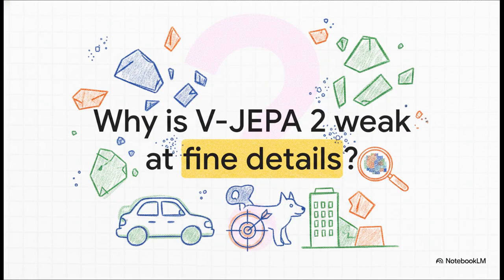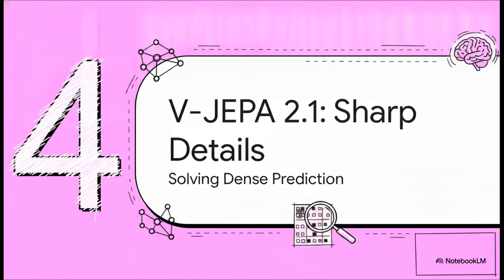But, of course, we've got another cliffhanger. Despite all this incredible global intelligence and robotics capability, the feature maps for fine details were still fragmented and noisy. So the big question remained, why was V-JEPA 2 still so weak at segmentation, object tracking, and precise localization? Let's find out how they solved it in Section 4, V-JEPA 2.1, Sharp Details.